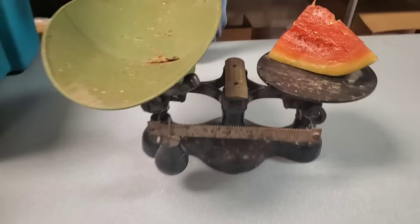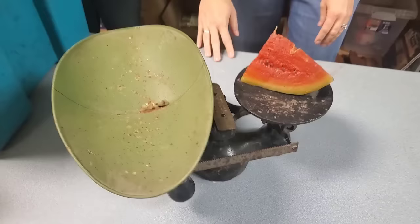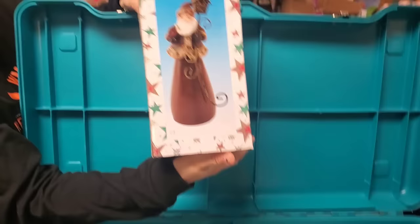It's a cool old scale. I wonder if the candle melted onto the scale, probably. Bonus, you get the watermelon. Yeah, you will get the watermelon. So unique. Well, that's cute.